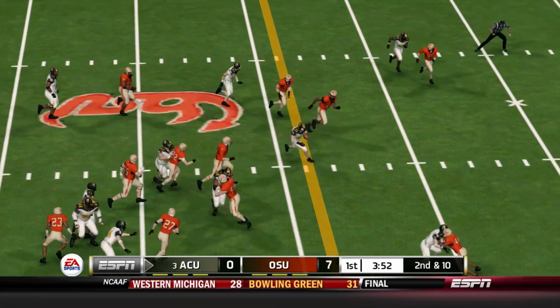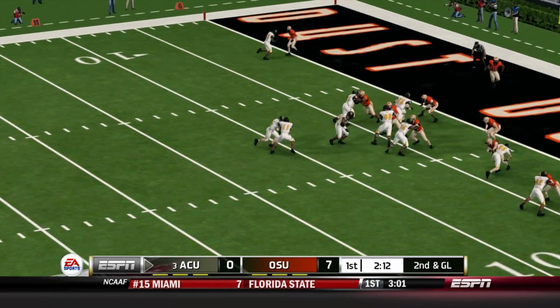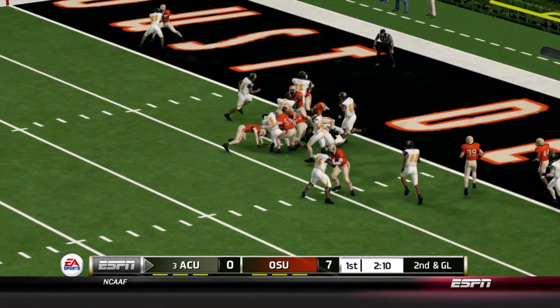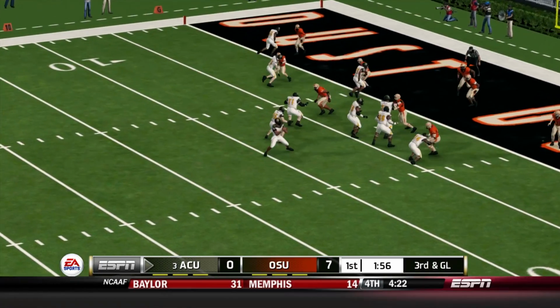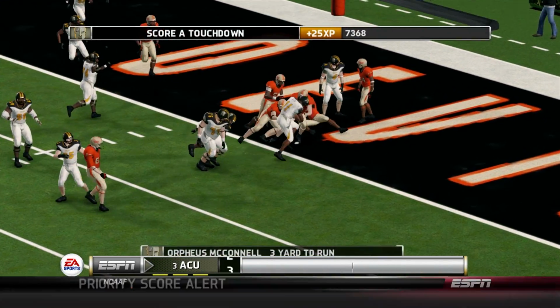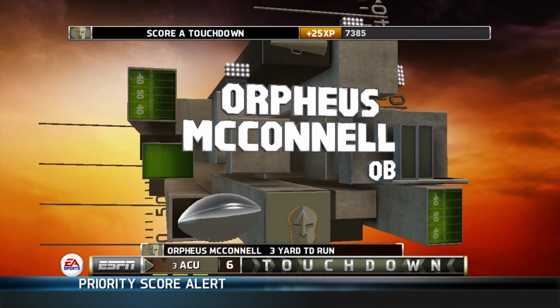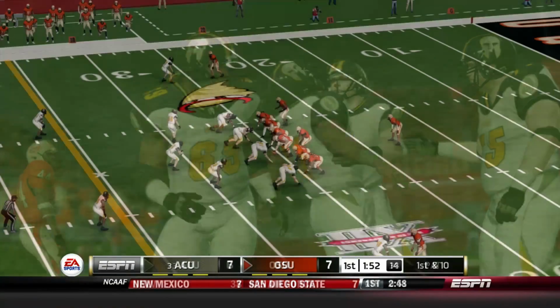2,942 receiving yards for Mr. Paris Austin. He will end up graduating this season and heading off to the NFL after this season is over. So a really great career, and we're just getting started. Obviously, got a lot more football left to go to pad those stats for Odessa State wide receiving statistics in school history, right? Well, it's 7-7.